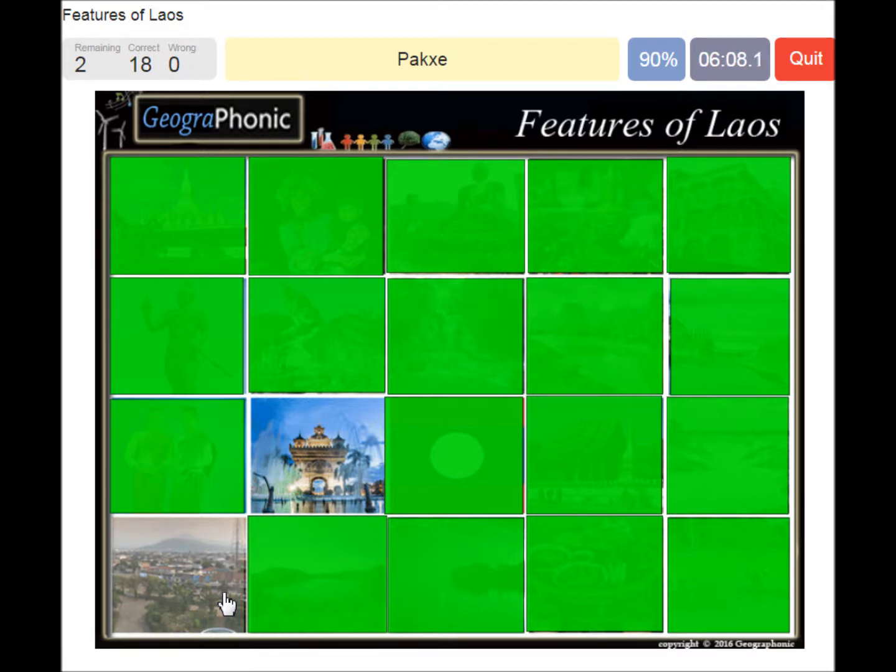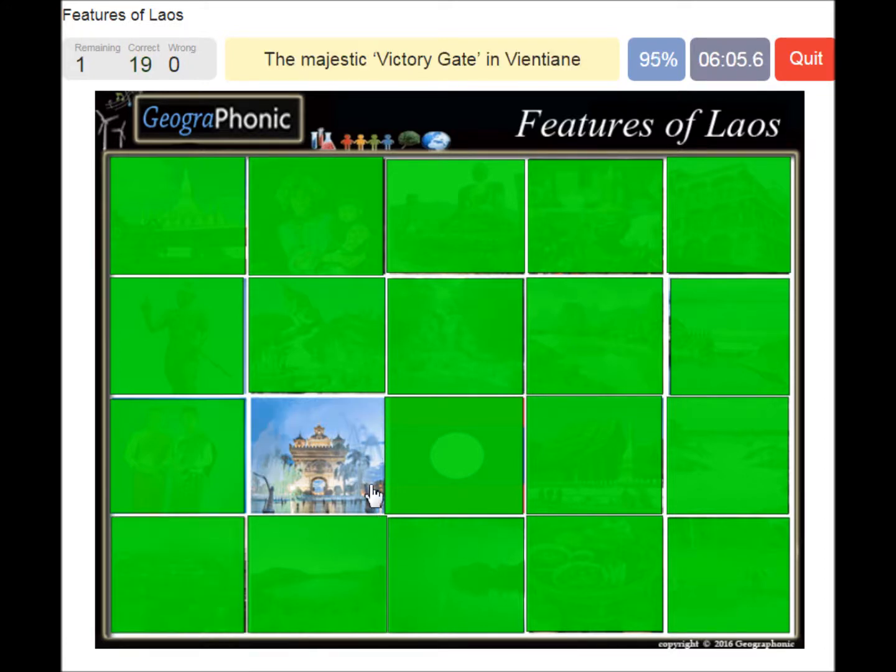Paxke, the second city of Laos. The Victory Gate in Vientiane.